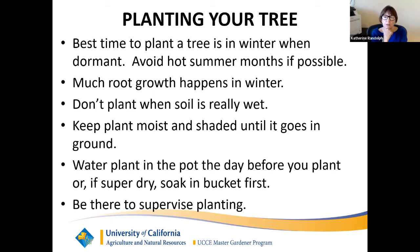One other thing on this slide is you want to be there to supervise the planting. A lot of gardeners, especially mow and blow gardeners, think that they know what they're doing, and they don't. They haven't really been trained. And so you're probably going to know more than they do. So you want to pay attention.